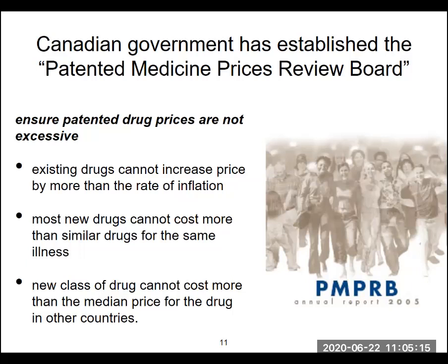And so the Canadian Government Board basically says that existing drugs can't increase faster than the rate of inflation. Basically, once a drug is out on the market, the prices can't go up astronomically and skyrocket in that way. New drugs cannot cost more than similar drugs for the same illness. So if you're coming up with a new drug for an illness, even though it may be better, even though you may have invested some money and time into the production and approval of that drug, it's still going to be priced at about the same as similar drugs.